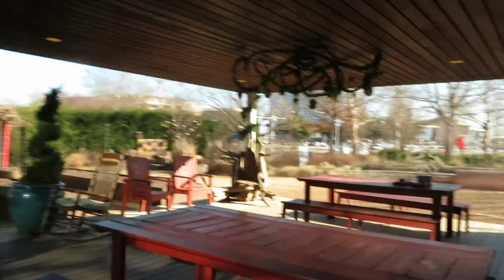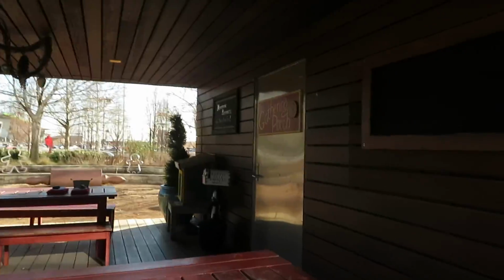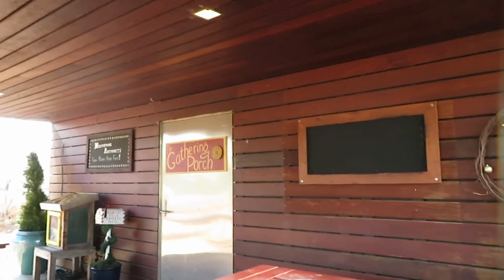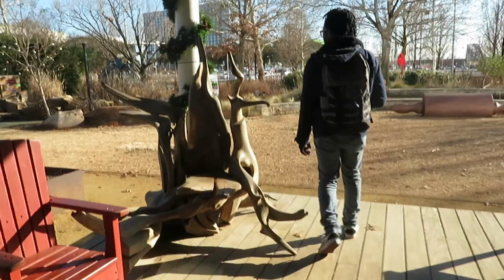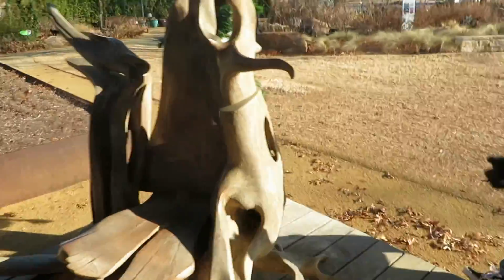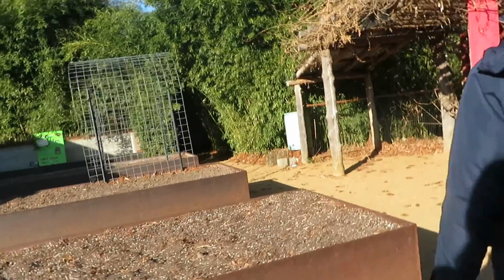It's a garden. The Gathering Porch is what this is called. Oh, that's funky. Huh? That chair. Oh, there's like a tunnel. That's cool.